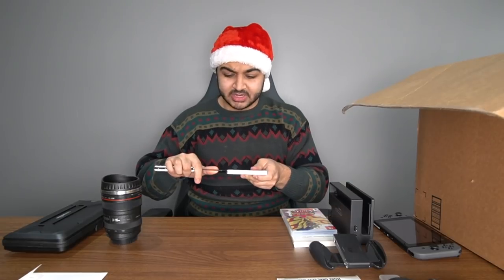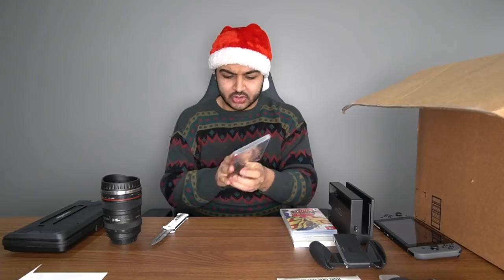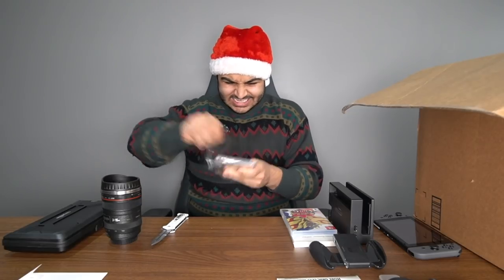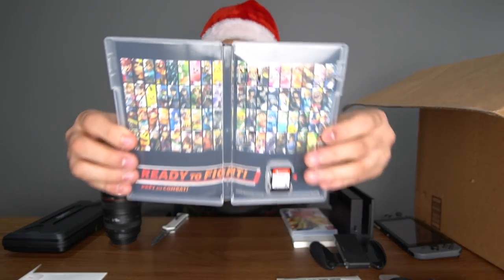This is literally a straight up Nintendo Switch mystery box. Everything in here is Nintendo. Oh yeah, oh my goodness, look at all the characters right there. Oh boy, this is gonna be so fun. Who am I even gonna play? I'm probably gonna pick Greninja. I'm gonna play Greninja and destroy my brothers. This is gonna be too nice.